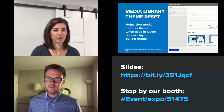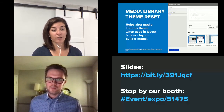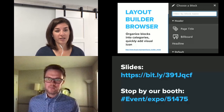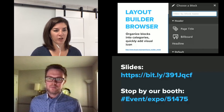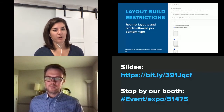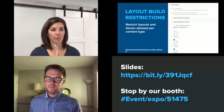Layout Builder, similar to paragraph browsers, lets you quickly categorize and give icons to all of your components that you've created. And again, that quick visual cue can give your admins an idea about the content they're creating. And then, we've talked about that principle of backing off and not giving them access to everything and only giving them access to what they need.